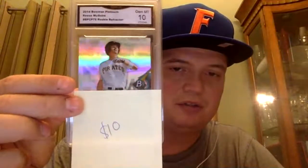Next one is a 2014 Bowman Silver Ice Rookies, Reese McGuire. This one is a very nice card. This one is only $10, so that is not a bad deal. Reese McGuire was another high prospect for the Pittsburgh Pirates, so that is a good one. This is another Reese McGuire Bowman Platinum 2014 Rookie Refractor. This one is graded 10. This one's only $10, so not too bad. Just a couple more, and then we will get to showcasing the cards that I got to show off.